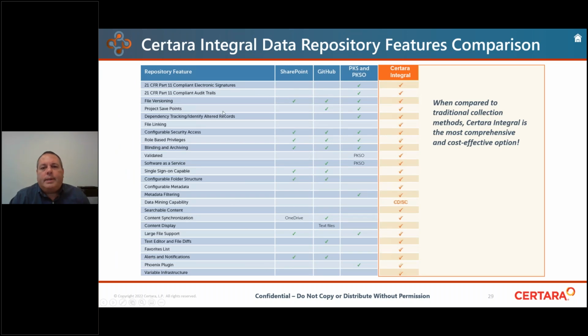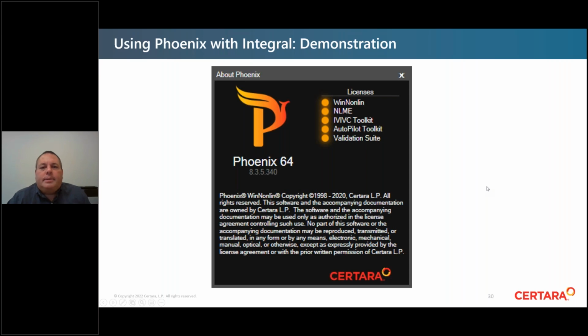So oftentimes organizations that don't have Integral might use different ways to help ensure compliance. For example, file versioning via a SharePoint site, or configuring security access at that SharePoint and archiving from that SharePoint. But there are some gaps in some of these other solutions. GitHub is another example. The legacy PKS system is a third example. Integral has actually expanded on the legacy PKS system to provide all of the features that are shown here. A notable improvement is the CDISC data mining capability, for example. So that is a background on Certara Integral.